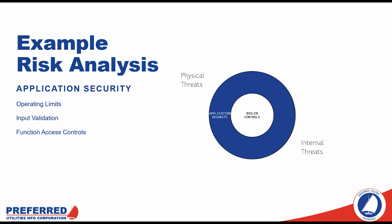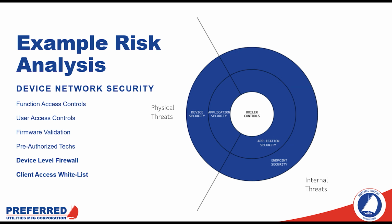So with the first layer here, we're still talking about application security, and it's going to be the same for physical and internal threats, or really all threats for that matter, because these are inherent pieces of the control system that prevent unsafe functionality of the system. So I'm not going to go over this again, but just keep in mind that this component, the application security, is common to preventing all threats to this system.